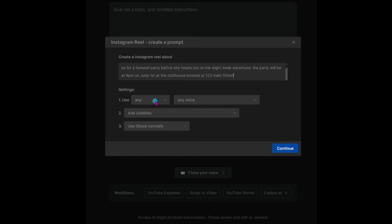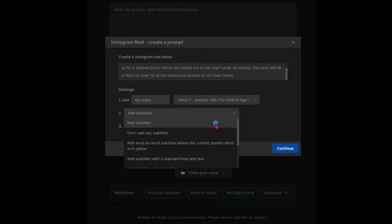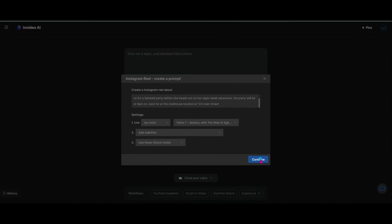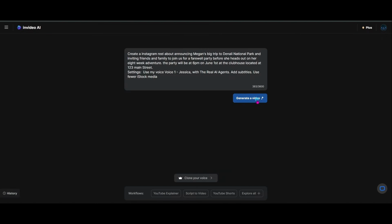And then for the settings where it says any, I'm going to choose my voice, and that will then put in Jessica with the Real AI agents. Subtitles, I'm going to say go ahead and add those. And then for the iStock, I would like to use fewer, since I'm just using these as test examples to show you guys how to properly use Invideo AI. So I'm going to go ahead and hit continue here.